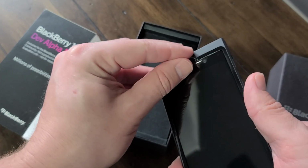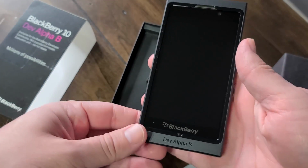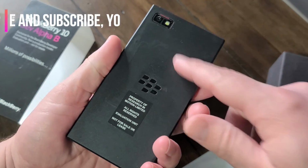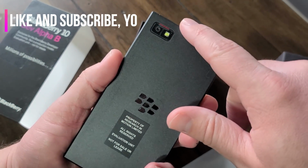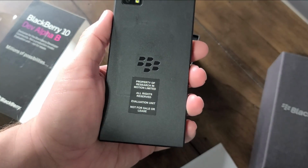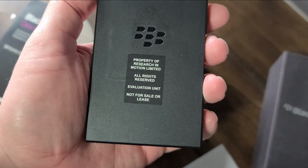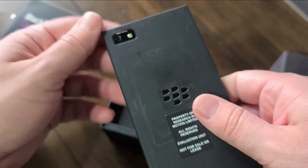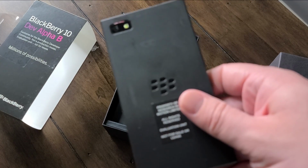I mean, it's got the same components and hardware, the same 4.2-inch screen with the 720p resolution. It has all of the same internals, same camera, same hardware. It's just inside this cheap plastic housing. It feels really light and hollow compared to what eventually became the Z10. And you can see there on the back, property of Research In Motion Limited. I think it's so cool.